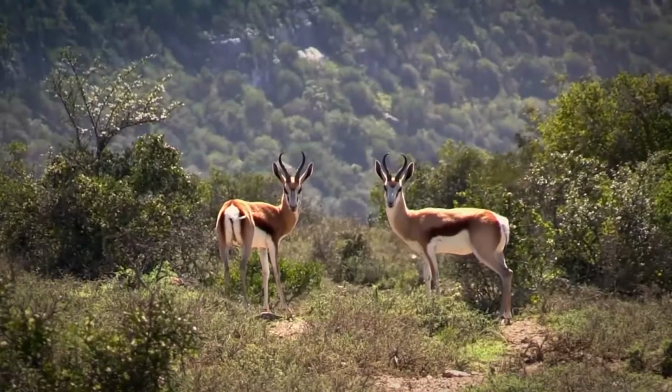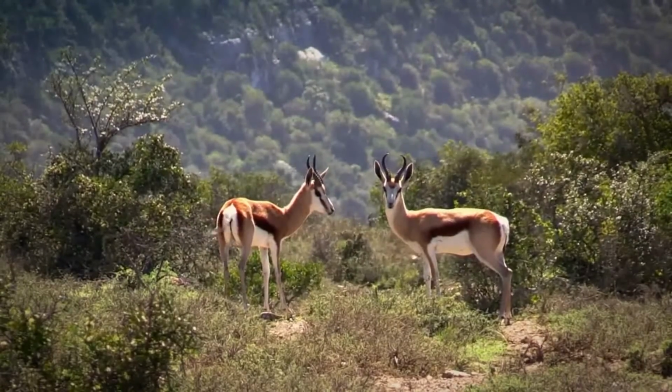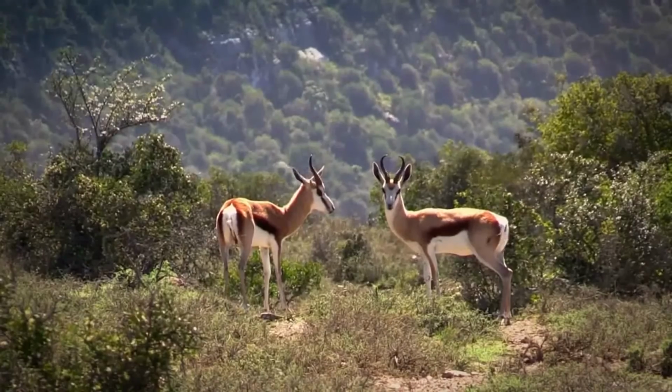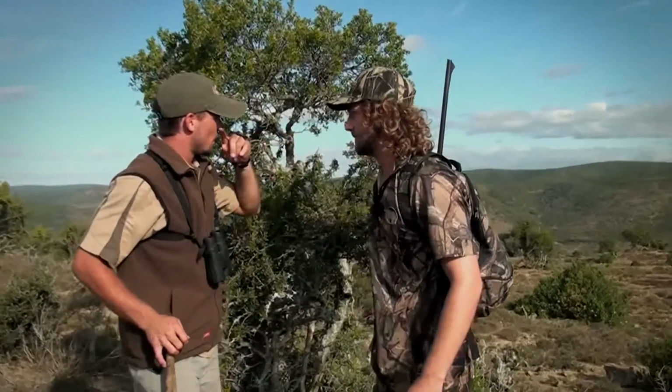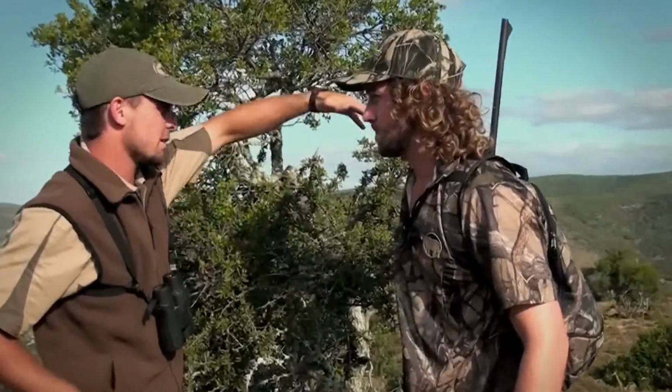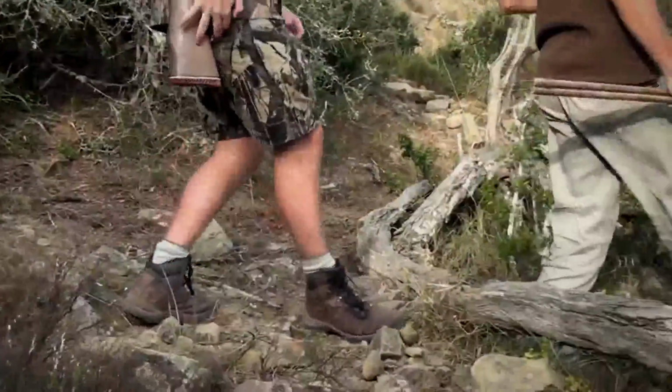The plan was to go after a nice springbuck ram that had been separated from the herd, and Nico wanted us to take this particular animal. Nico grew up on this farm and he knows the place so well. He knew exactly where those springbuck were going to be. Nico strategized the stalk perfectly.